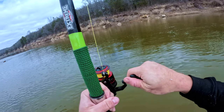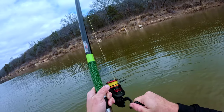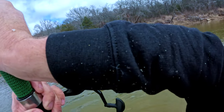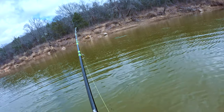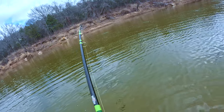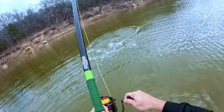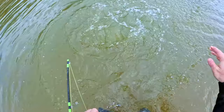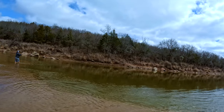Finally hooked up again. Been a while. Had you guys off for about 15 minutes. I finally hooked into another. See what we got. So the paddlefish is coming towards me, whatever it is. But yeah, little paddlefish. Number 10, guys. There we go. Double digits on the day. Woot woot. Big Rich Fish is on.